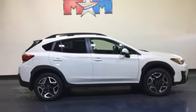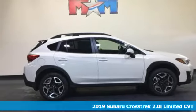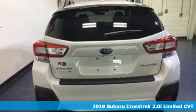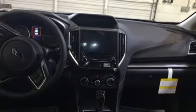It's a new 2019 Subaru Crosstrek. It's game on in the Crosstrek compact CUV. Nothing can hold you back from the life you've imagined. Plus, it offers an exciting list of features.